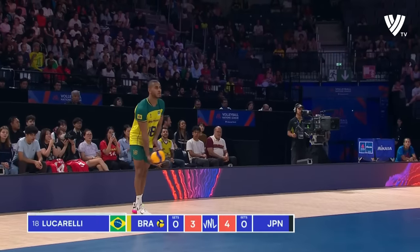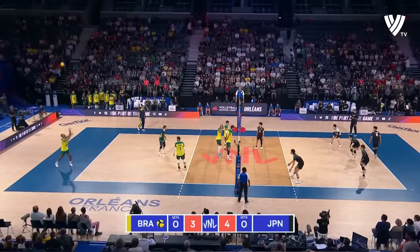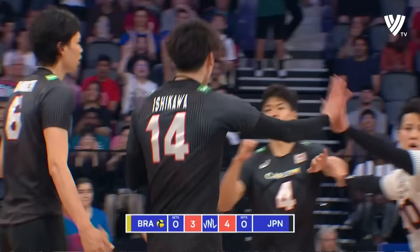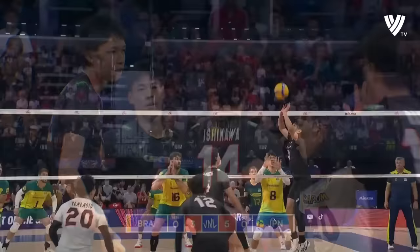Bulgaria serving, picked up two aces against Bulgaria. Goes in short there to Ran Takahashi. Ishikawa cuts the angle. And still gets on the ball early and inside the block.